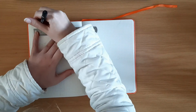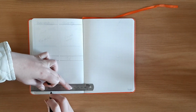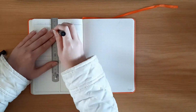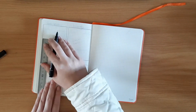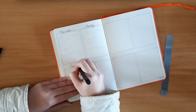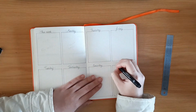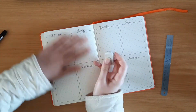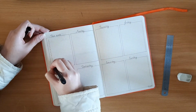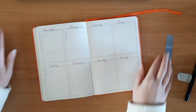This next spread is what I like to call the task divider. With this spread, you're able to see your whole week on 2 pages. I divide each page into 4 boxes, leaving spaces for the week names. I use the box in the top left corner to write all the tasks I want to get done that week. Then I schedule them into the days of the week. This prevents me from trying to fit too many tasks in one day and really helps to spread out the tasks and make it more manageable.